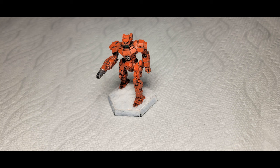The PNT-12K2. The 12K2 Panther is also an upgrade of the 10K. It is almost identical to the 10K2, but has replaced the 2 SRM-4 launchers with a single MRM-10 and an additional ton of armor.